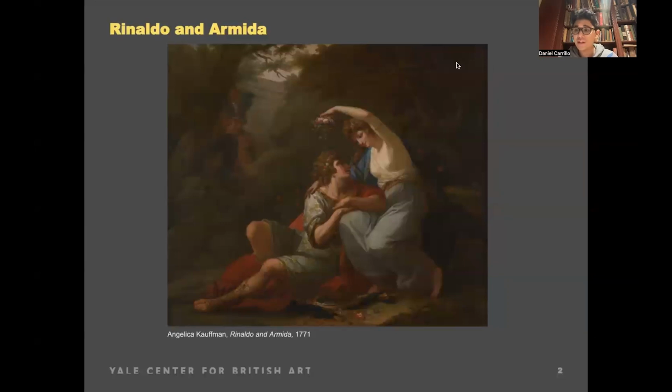As we turn to the painting itself, we can immediately see some of the hallmarks of Kauffman's Italian upbringing. First, in the subject matter, Ronaldo and Armida is from a 16th century Italian poem by Torquato Tasso about the First Crusade. Ronaldo is a crusader prince and Armida a sorceress sent to thwart the crusade, yet the pair inevitably fall in love. The painting depicts the scene where Ronaldo's fellow crusaders attempt to rescue him.